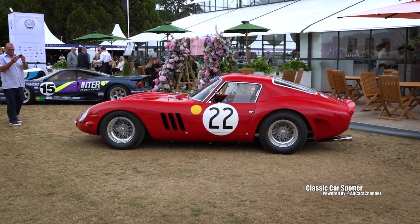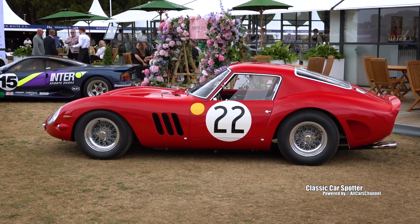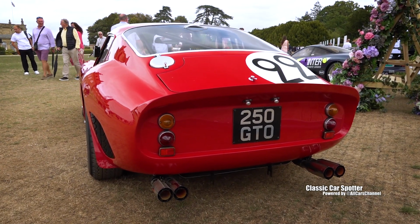Top speed, I think, as I say, 0 to 62 in 4 seconds, so it really is a hypercar. It has the widest rear tyres of any fitted as standard to any production car. So 3, 4, 5 section rear tyres.